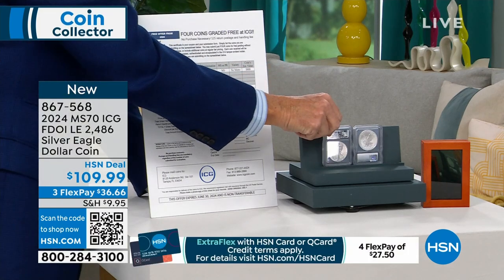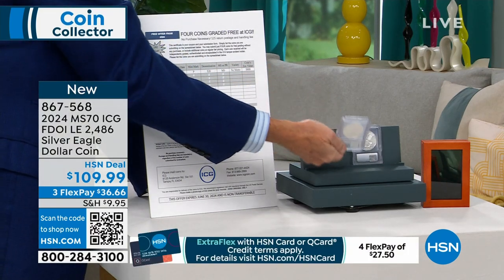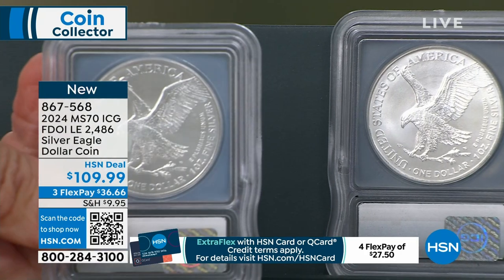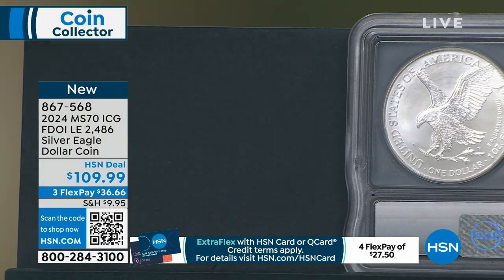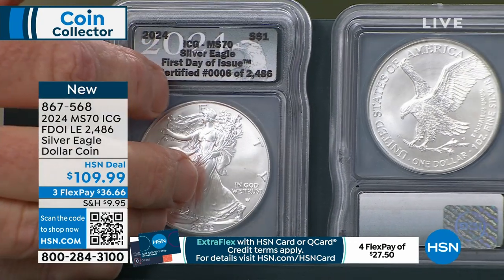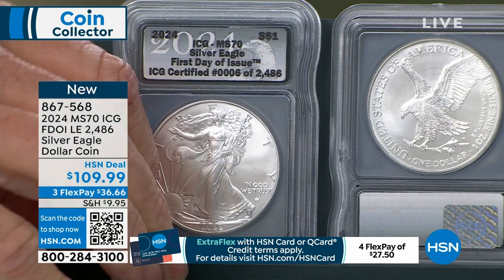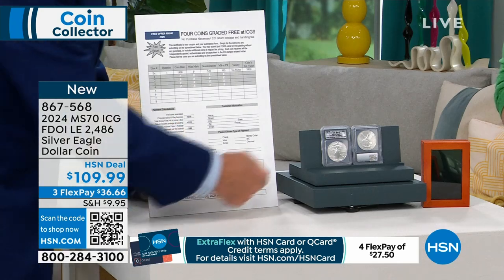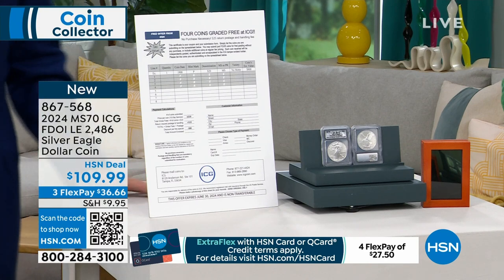And so when we say send a coin in for certification, this is the way it comes back to you, whether it be a penny, nickel, dime, quarter, half dollar, doesn't matter what you send in. It's going to come back sealed. It's going to come back certified, with all the information, with the grade, authentic. It is going to be ultrasonically sealed in this holder. So that's what you're getting. That's what certification is. You get four of those certifications that you have right here.